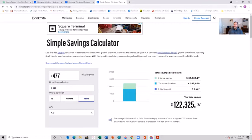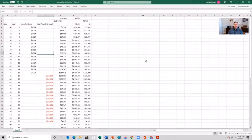Now let's take this a step further. I'm going to take this same idea, but I'm going to lower it to 4%. If this particular person is only getting 4% in the savings vehicle, and they're putting in the $477 a month, which is $5,724 a year, and then in 15 years, instead of paying their mortgage off, they start pulling out $10,000 a year, which is $877 a month, or $842 a month, their payment, times 12.